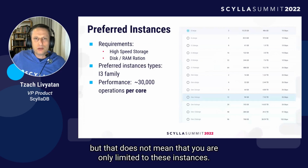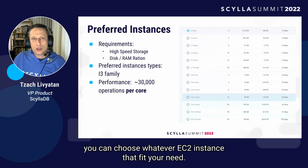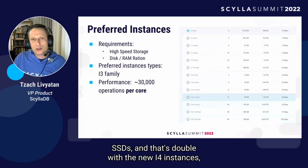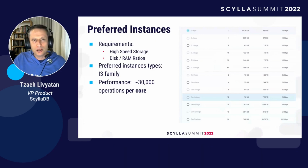But that does not mean that you are only limited to these instances. If you want to run and manage Scylla on your own, you can choose whatever EC2 instance fits your needs. You can run, for example, Scylla with EBS, but you probably won't get the same high performance numbers that you get on local SSDs, and that's doubled with the new I4 instances. And that's probably a good point to switch control to Ken to present the new instance types.